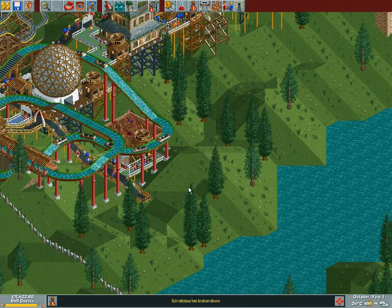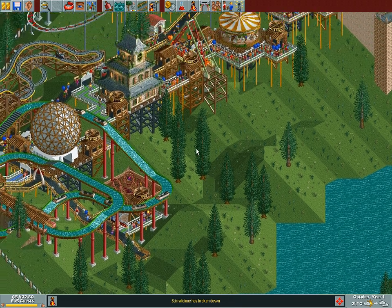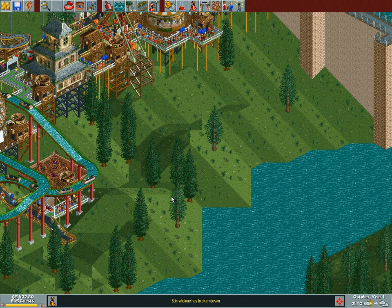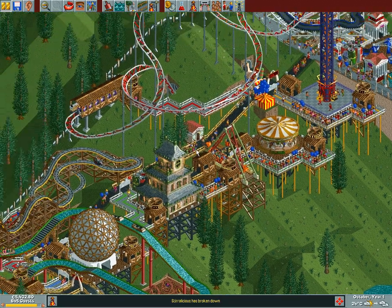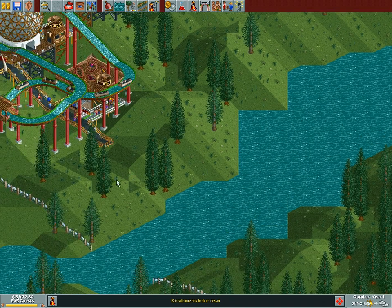This, though, in terms of expansion, seeing how we're also having a little bit more cash to spend on things, what I kind of want to do is have the path go, say, over here, terraform this, have it be lowered, and I kind of want to have the path be dug in the side of the hill here a bit. That way, what we could do is have a lot of tracked rides underground here, as well as have easy access to this lower leveled lake.